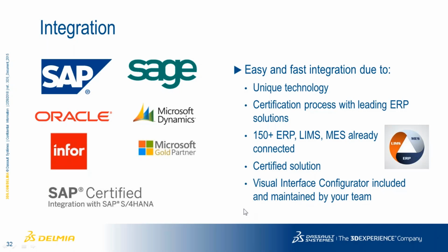And what happens is we use a visual interface configurator, which is included with the product. What that does is allow you to maintain these configurations and even create configurations by you and your teams. So it's a tool that's definitely customer focused. We can of course help you, but once we've helped you to build these integrations, you can then maintain them as things start to change in your ERP or your LIMS systems as those advance.